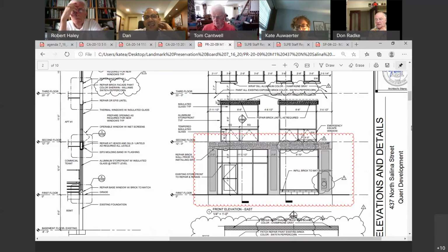Great. No surprises, thank God. The interiors structurally were everything that we anticipated, so it's really come along well. Good. Any comment from any board members?